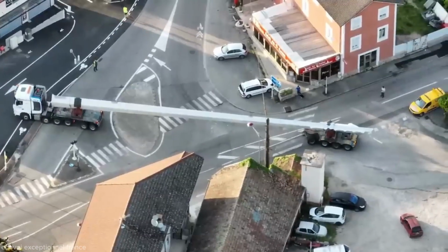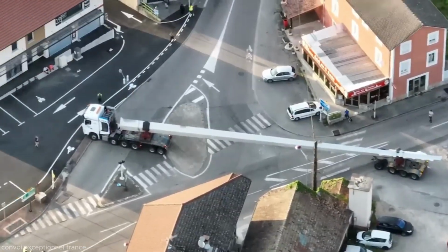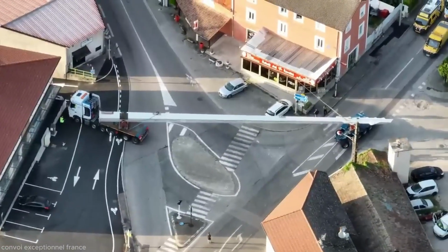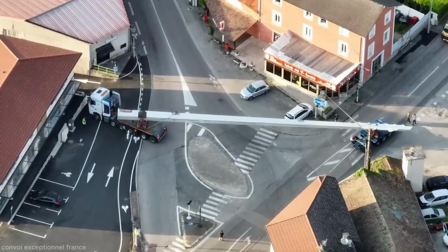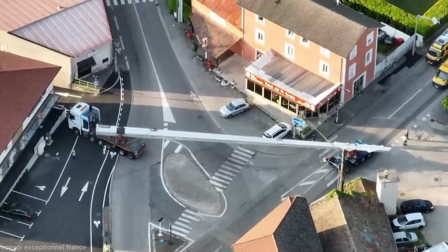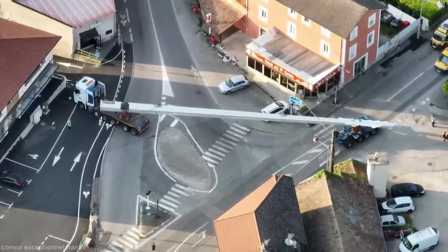As the convoy advances, it encounters tight bends and intersections, which require careful coordination between the truck drivers and escort team. Escort vehicles equipped with flashing lights and signaling systems drive ahead and behind, alerting road users and temporarily halting oncoming traffic to allow safe passage. These vehicles also coordinate with local authorities to manage road closures or temporary diversions when needed.